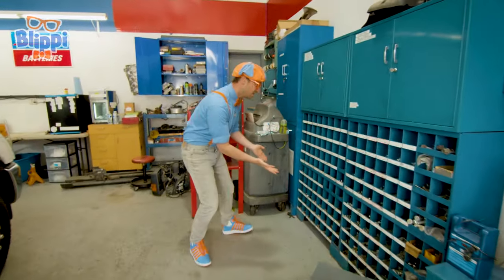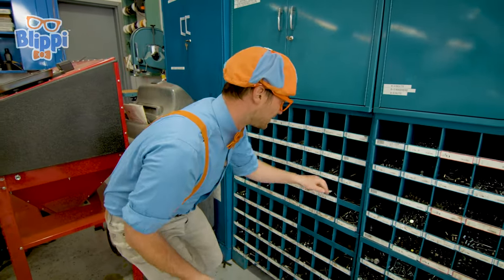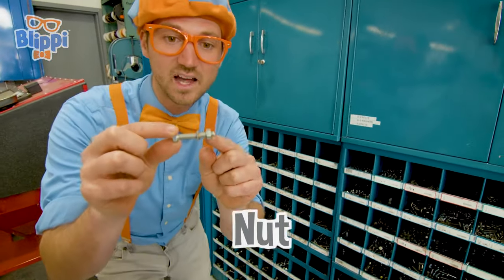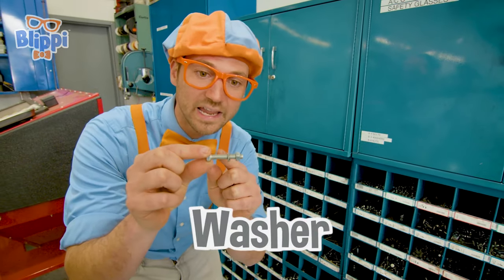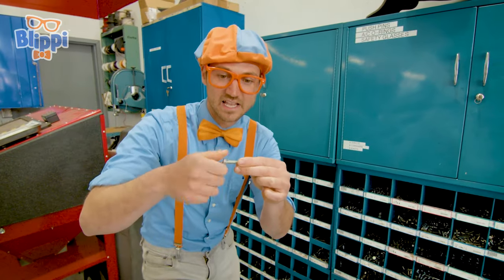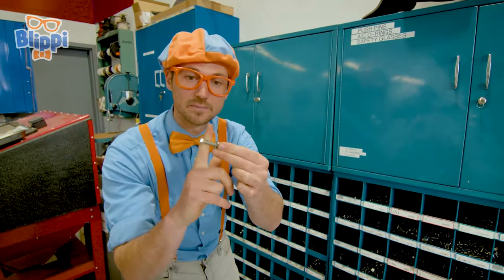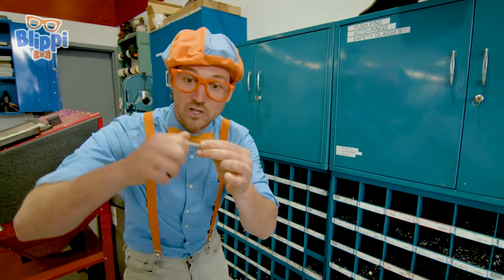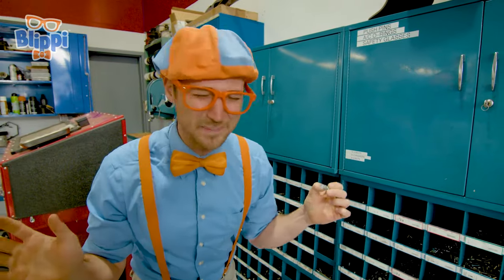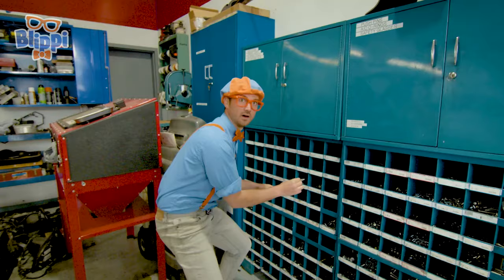Whoa! Look at all of these. Do you see these? Wow. This right here, yeah, is a nut, washer, and a bolt. This is what you use to tighten things. Yeah, nice and close together. Like say if there is a piece of metal right here and another piece of metal, you could tighten it nice and tight so then it doesn't slip and slide. All right, let's put that back.